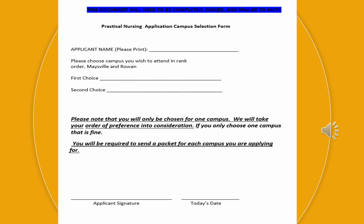So this form is the final form in the packet, and it's the Practical Nursing Application Campus Selection Form. We do offer practical nursing at 2 campuses, the Maysville and the Rowan campus. So please put your first choice, your second choice. If you only want to choose one campus over the other, just put that down as your first choice. That's perfectly fine. And then sign and again put that back in your admission packet. If you choose to apply for both campuses, you need to fill out 2 packets, one for Maysville, one for Rowan. And then we try to honor your first choice, but if we can't, then you'll get your second choice.